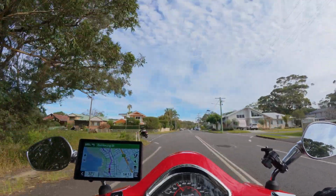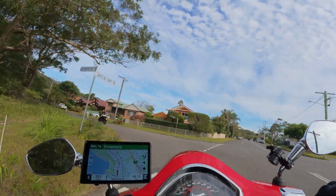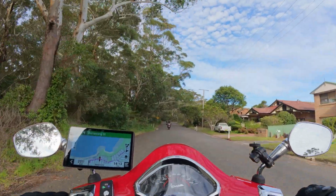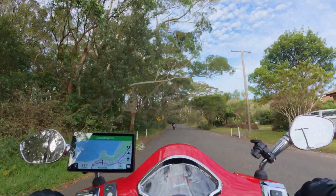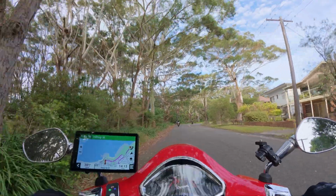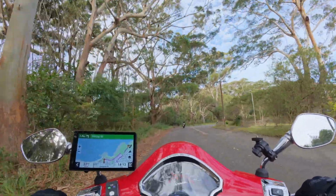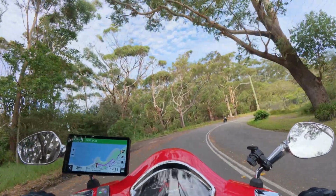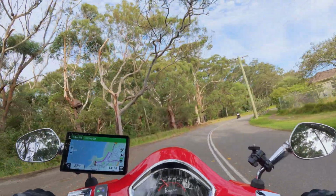So we're in Batto Bay now, and we're getting closer to where we turn off to head up to Crackneck. Still plenty of lovely trees and still beautiful sky behind the trees.